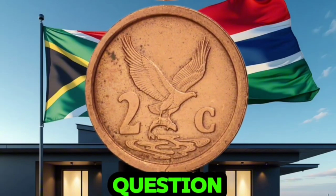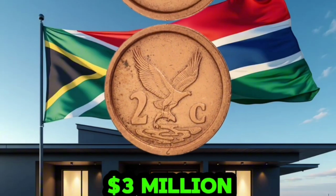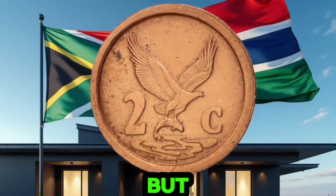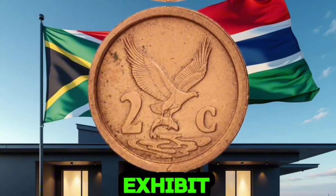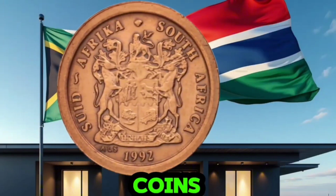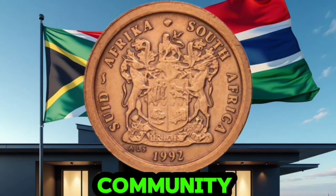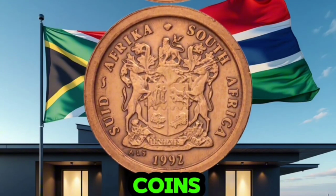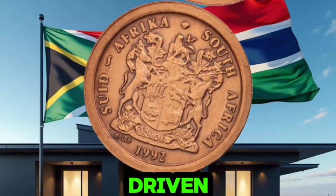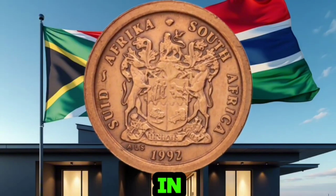The big question, why is this coin valued at a staggering $3 million? The primary factor is its rarity, of course. But even rarer are the pieces that exhibit minting errors. A collector recently acquired one of these error coins in an auction, and it fetched a price that shocked the numismatic community. $3 million. These error coins are highly sought after by serious collectors, and their value is driven by scarcity, historical significance, and the sheer difficulty in finding them.